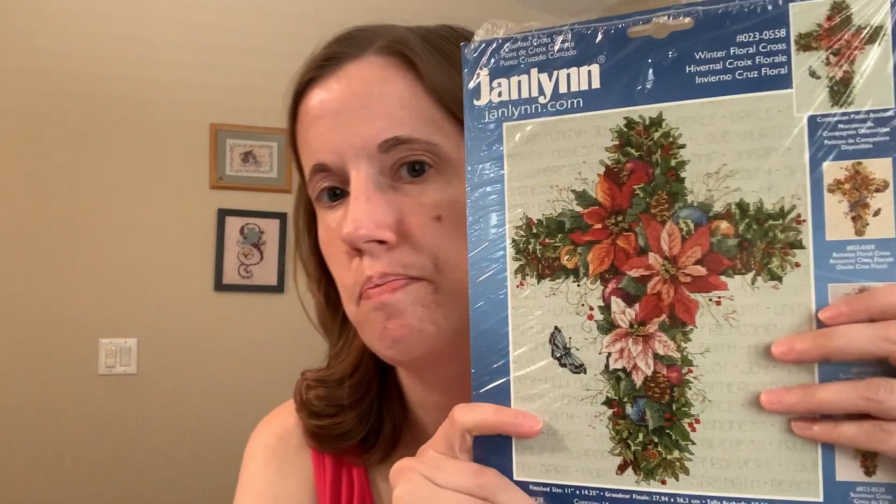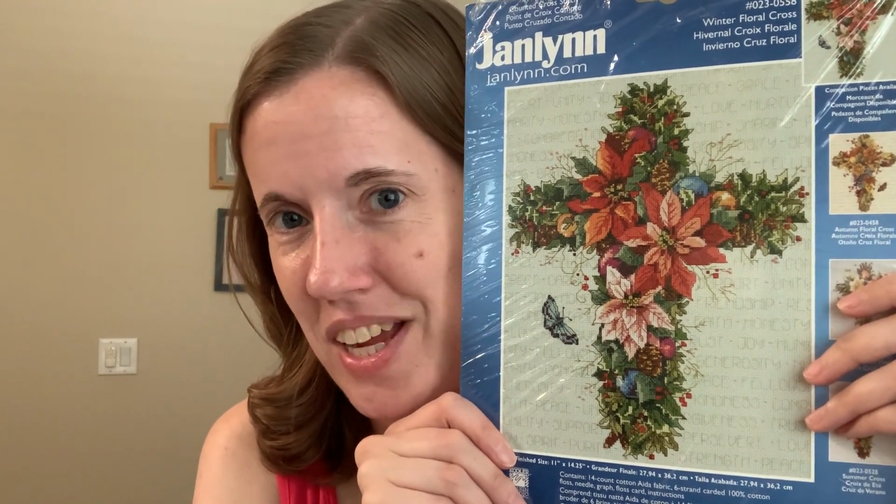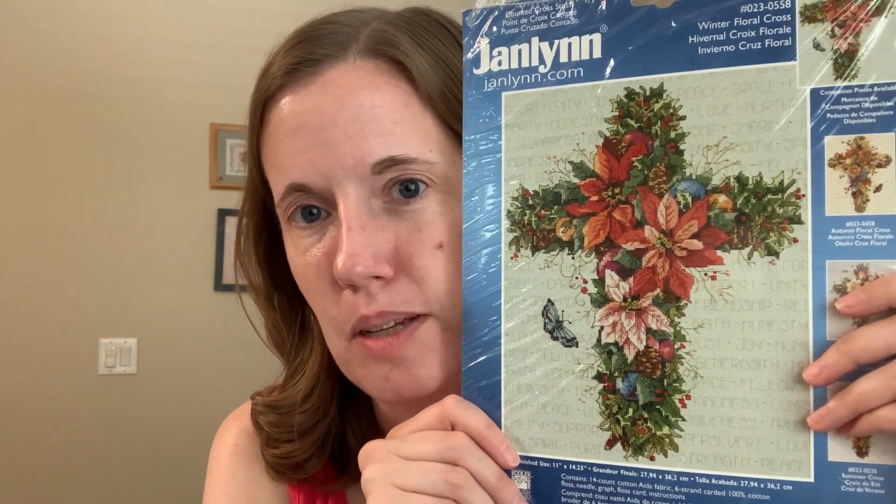Then I worked on my winter floral cross for 3 days, but I think I managed only 2 days on this, as actually just like, yeah, I got like 10 stitches on the 3rd day because I didn't have any stitching time. Again, my parents visited and we played games. No stitching happens when they're here. Sometimes it does, but the last couple times it hasn't.